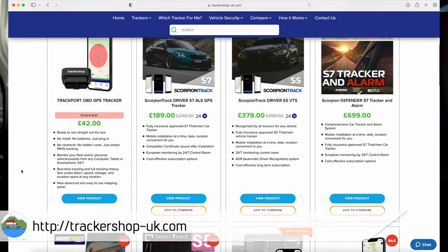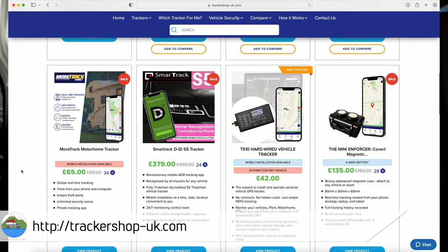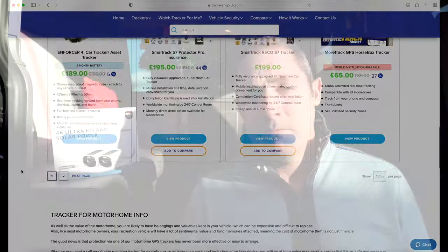Certainly there's a good range of trackers on one of the websites, and they range from a couple of £100 installed. They do have a small monthly fee, but that allows the van to be tracked if it obviously isn't where it should be.